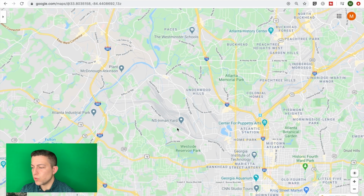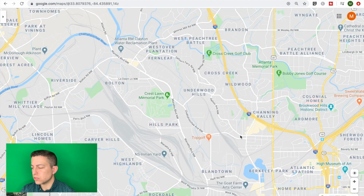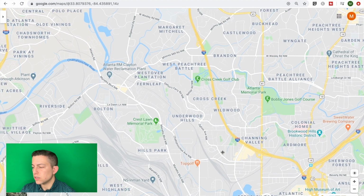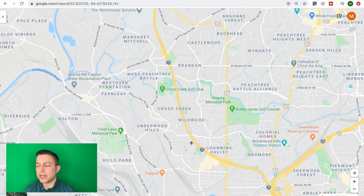Now, as we move north in this northwest quadrant, things do get much nicer. So, you see we have Buckhead, Peachtree Heights West. These are some of the most wealthy, most desirable places to live inside Metro Atlanta. Some of the highest home values. They're incredibly safe. The schools are good. There's mansions in these areas. Your home values are going to be 500K plus, up into the high millions.